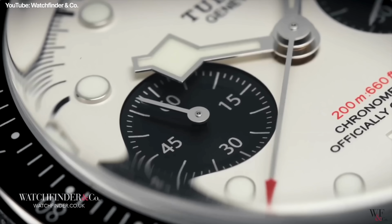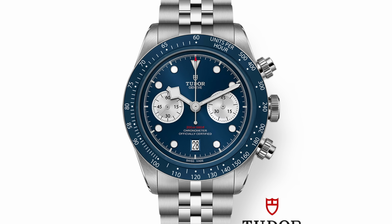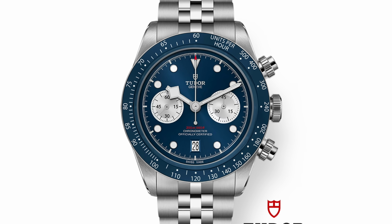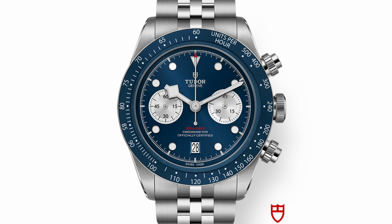They have nailed the colorways, as per usual with Tudor, with one of my favorites being the boutique edition in blue. I've said it once, I'll never stop saying it. Tudor have mastered the color blue.